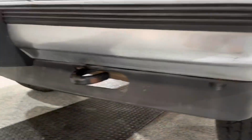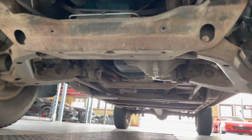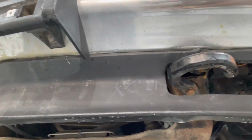Let's do this real quick too while we're here. Take a peek under the front: nice and dry, no rust on this truck, just obviously some surface rust, but for all intents and purposes, no rust. Truck runs absolutely tops. Looks great underneath there.